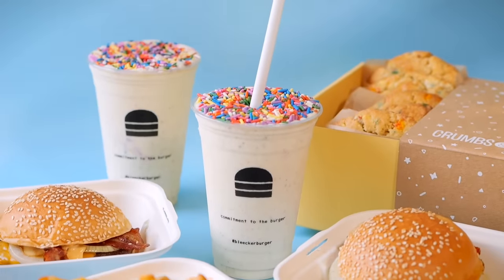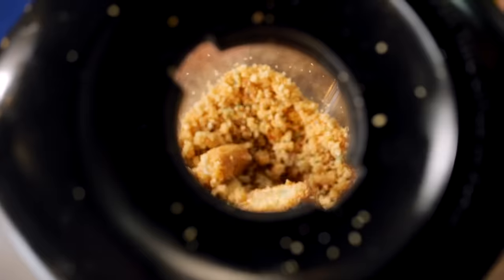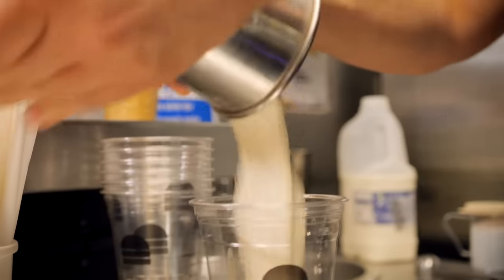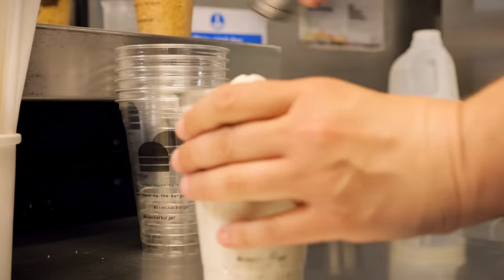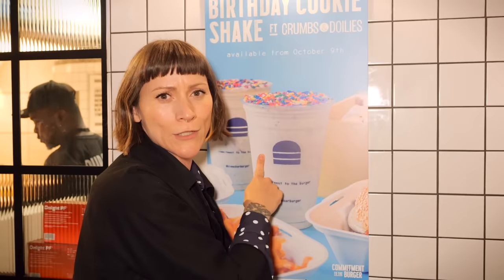Crumbs and Doilies came together with Bleecker to make what I would like to imagine is the best milkshake that's ever been created. It is our birthday cookie milkshake. It combines our birthday cookies from Crumbs and Doilies with Bleecker's soft serve, and it creates the most marvelous milkshake of all time. We've got milk, we've got ice cream, we've got biscuit crumbs, cookie crumbs, sprinkles, we've got all of it. And I'm gonna get me some.